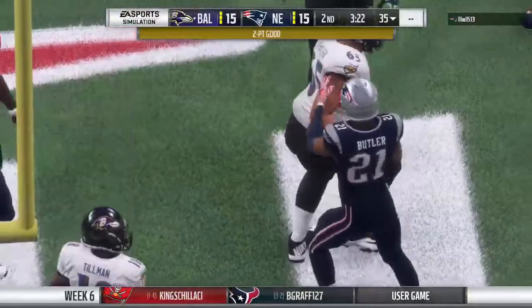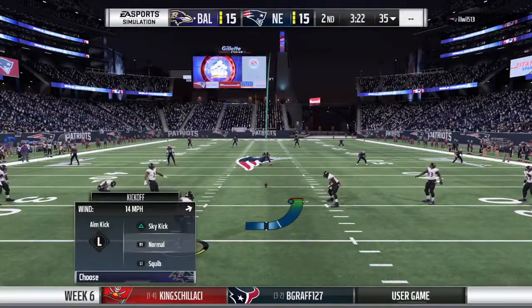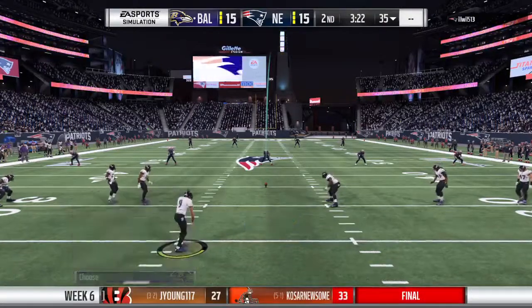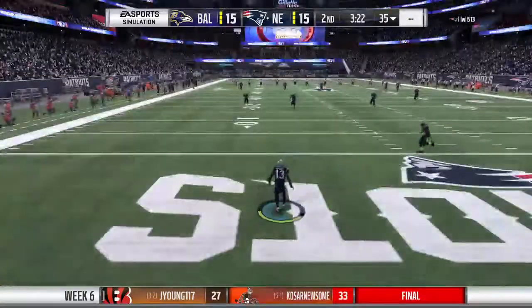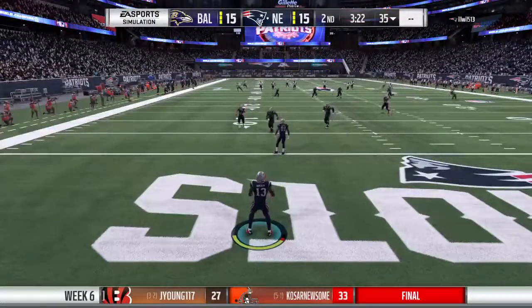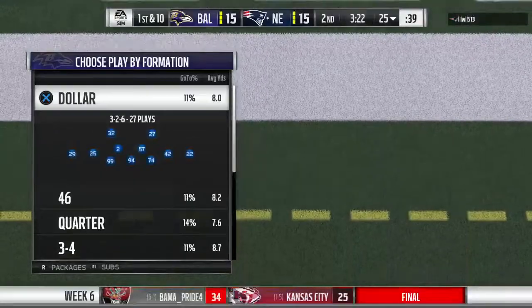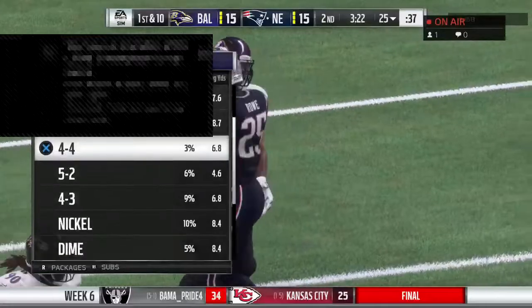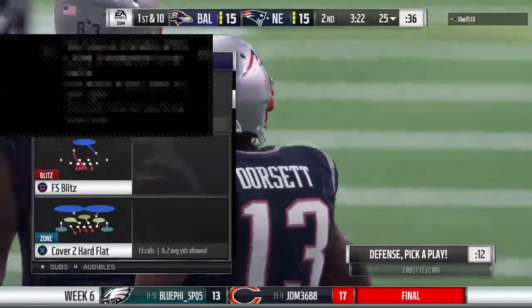And how about that? Even after snapping it from back there, they still convert for the 2 points. So we're right back where we started, all even as the kick's away. And that'll carry over the back line of the end zone. The Patriots offense now, they work their way back onto the field.